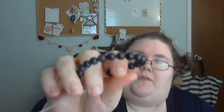Again, these are not going to show up. They just show up as black on this, but in reality, they're a really dark blue, and it almost looks like they've got flecks of glitter in them, like a lot. And really, they look like little galaxies or universes or whatever, because they just kind of look like a starry night. So cute, so cute.